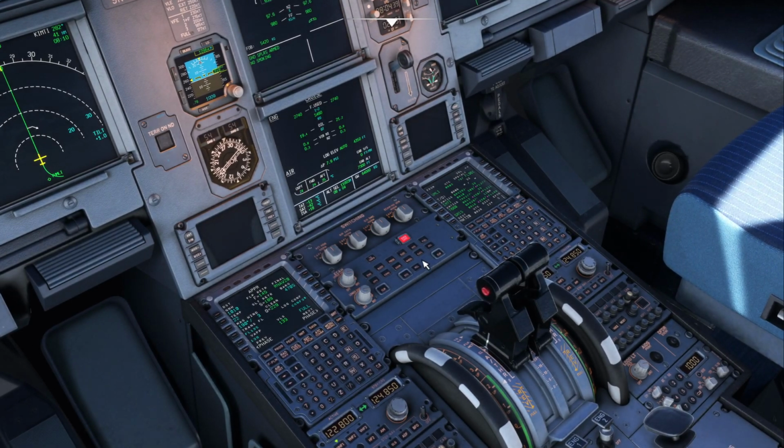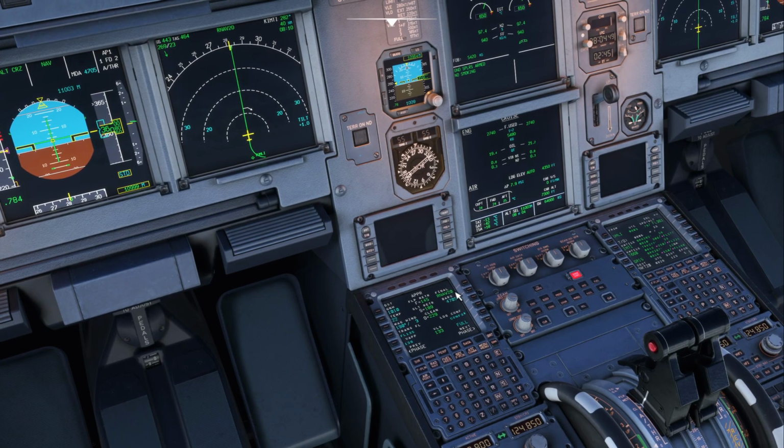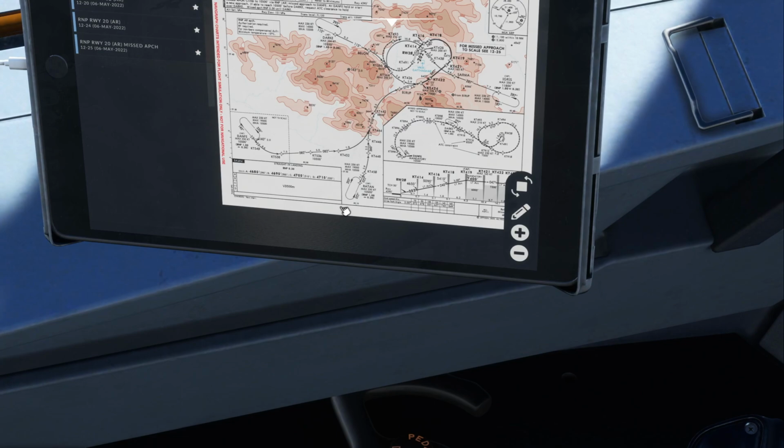Yeah, so flight controls we can get rid of. We've got pitch trim 1.8 up. Cabin altitude 7250. Landing elevation is 4350. We've set the minimums for the RMP20, which is 4705. That's something you find here. We're a Category C aircraft.